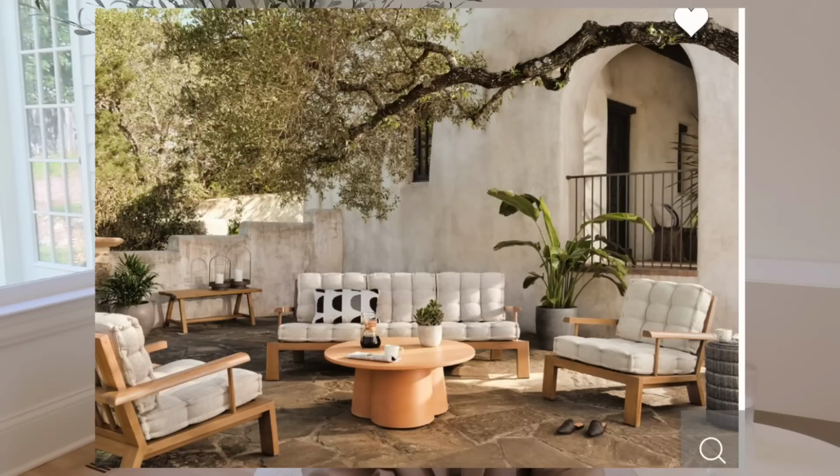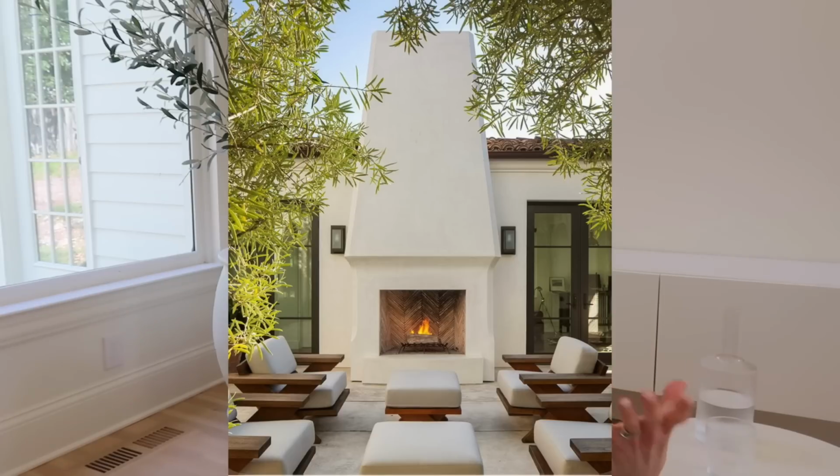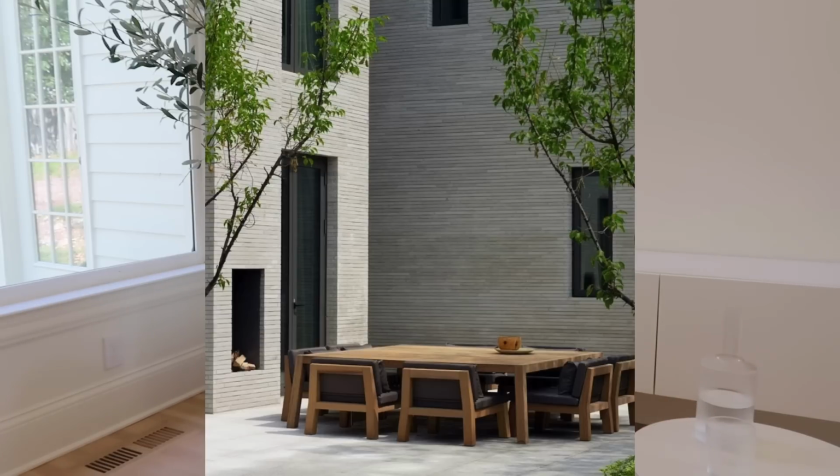The one material that reigns supreme in the backyard space is obviously teak. Teak is the queen or king of the backyard space. It's just so beautiful to add some sort of wood texture in the backyard because, you know, wood is outdoors and it just feels more like it should be there versus another type of texture.